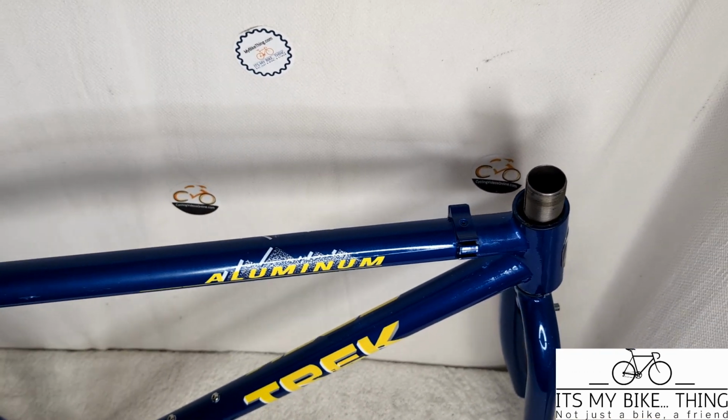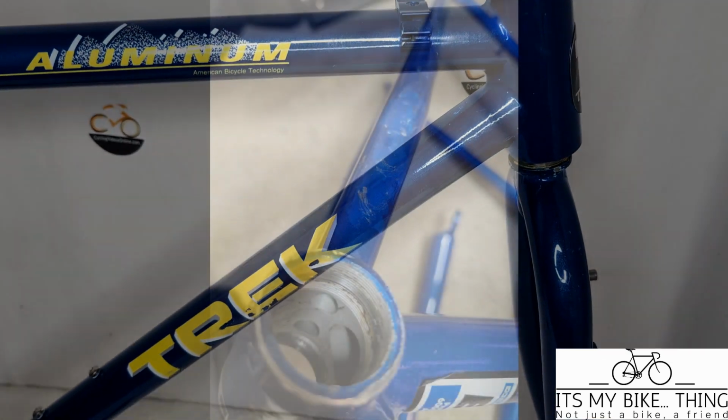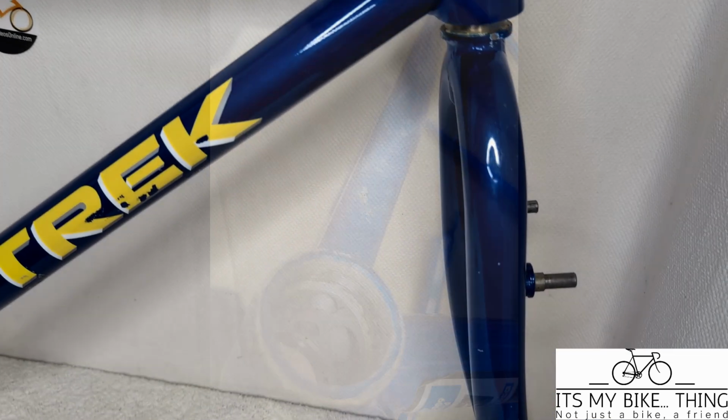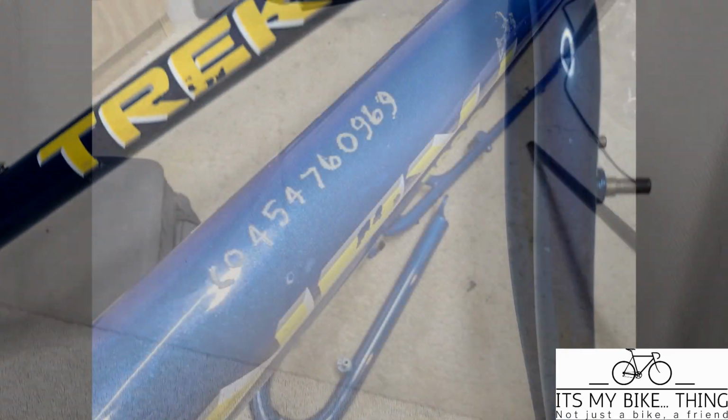First note, the condition is excellent. A minor scratch on the drive side seat tube and repainting the chain rub area. Otherwise, this frame is pretty solid. Note too the engravings under the frame.